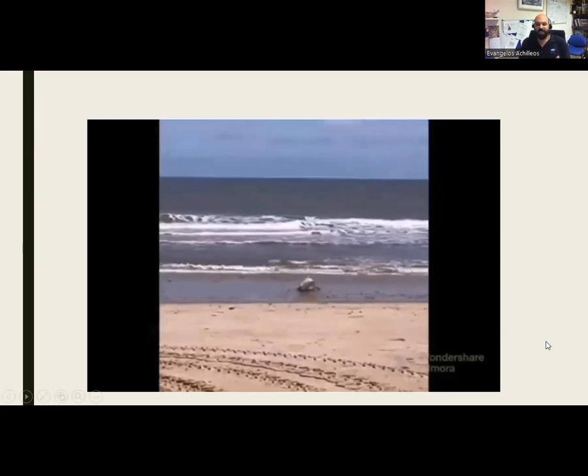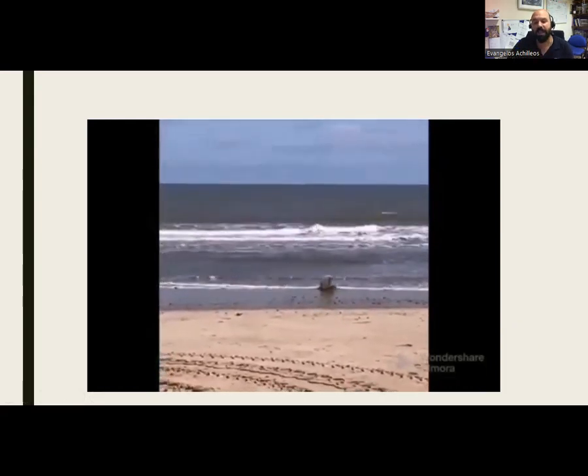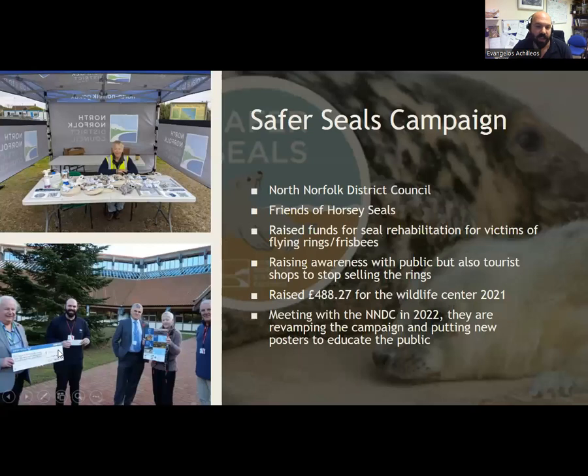One of the critical things about the impact of entanglements that we need to consider is how we can instigate change and what we can actually do. One of the things we've been feeding into is the Safer Seals campaign. We've been doing this with North Norfolk District Council and Friends of Horsey Seals, but the British Divers and Marine Wildlife Rescue have fed into this as well. They were trying to raise awareness about the impact of flying rings along the coast.